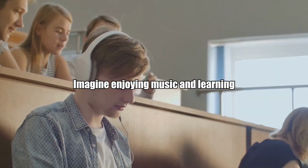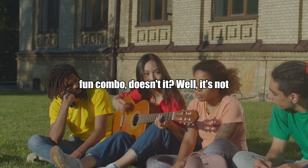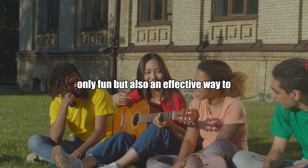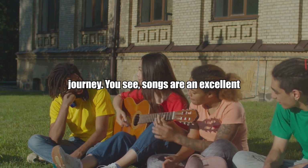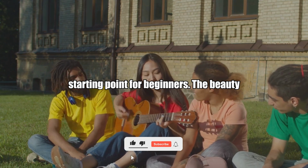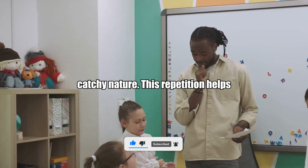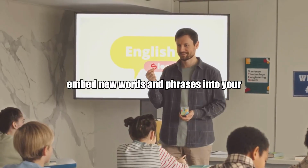Imagine enjoying music and learning English at the same time. Sounds like a fun combo, doesn't it? Well, it's not only fun, but also an effective way to kickstart your English listening journey. You see, songs are an excellent starting point for beginners. The beauty of music lies in its repetitive and catchy nature. This repetition helps embed new words and phrases into your memory.